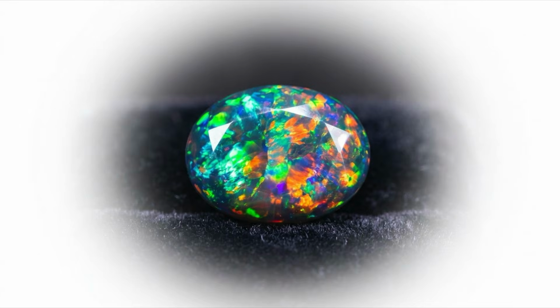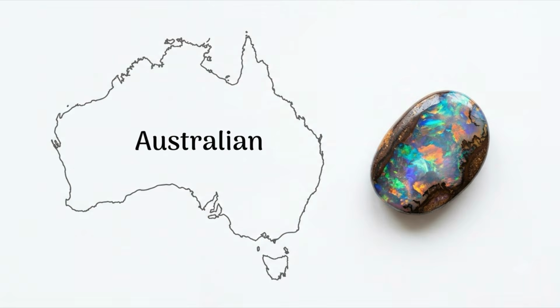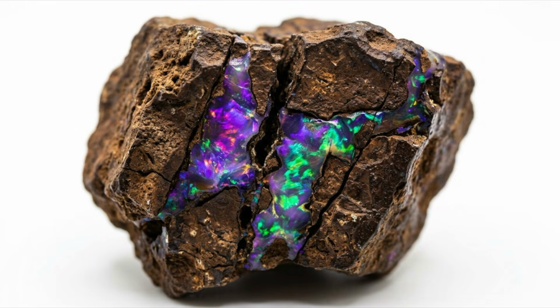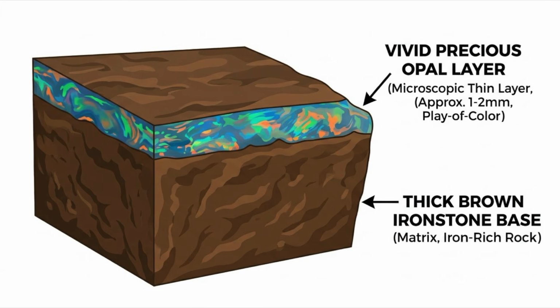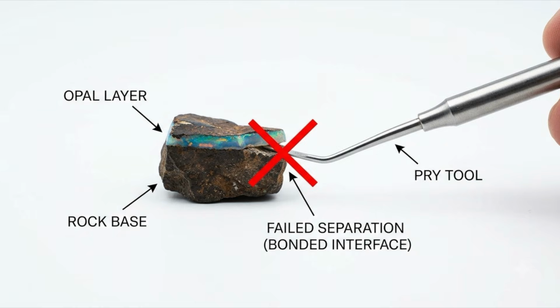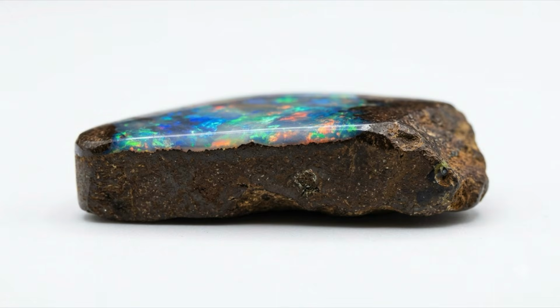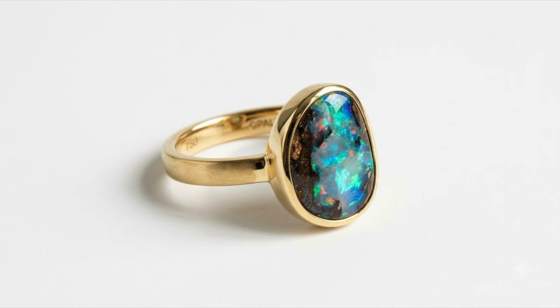Boulder Opal. Boulder Opal is a uniquely Australian variety where thin seams and patches of precious opal form naturally within the cracks and voids of ironstone boulders, and because the opal layer is too thin to remove from the host rock, it is cut and sold with the ironstone still attached as part of the finished stone.